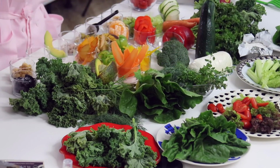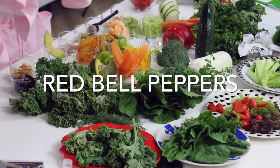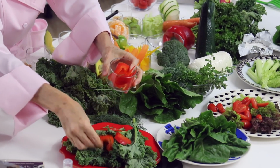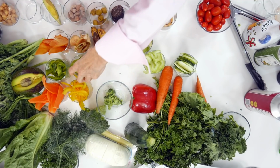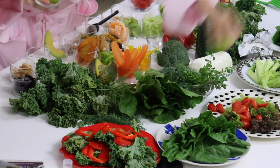Now, we have the other vegetables, the ones with lots of colors. We have tomatoes, bell peppers, green, yellow, and red bell peppers. Those I'm adding to the kale because the kale is a little strong and the peppers are sweet. So this is going to be amazing.